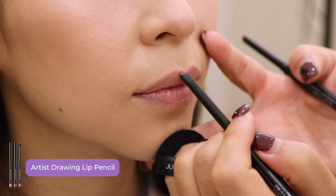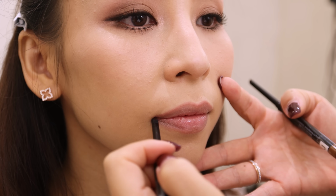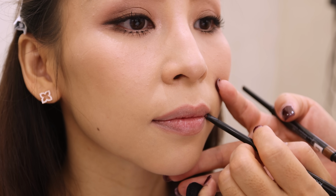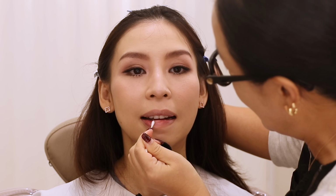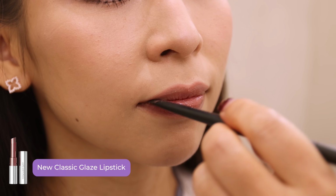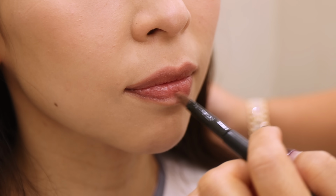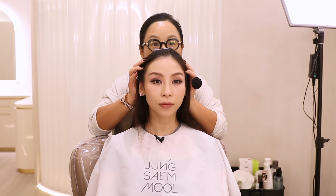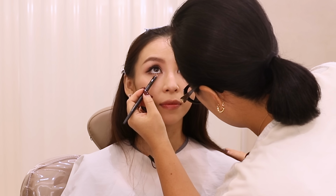For lips, she used 2 lip liner shades, a soft pink to follow the natural lip line, and a brown shade to slightly overdraw my lips. She then wipes off the lip balm on the center of my lips and exfoliates them in the process. Next, she applied a plumping glaze lipstick in a mauvey shade and then used a lip brush to carefully blend everything together.